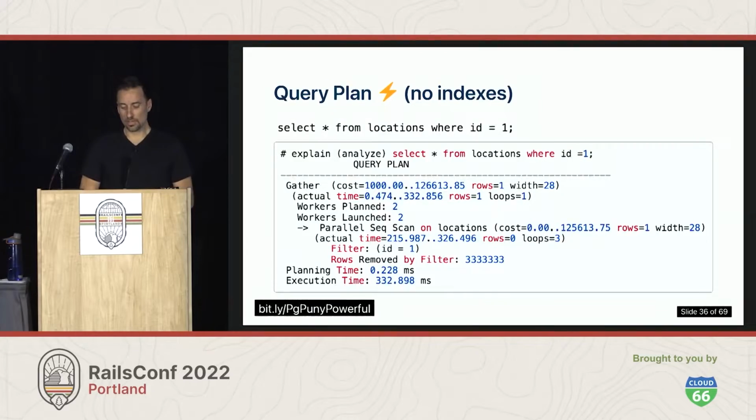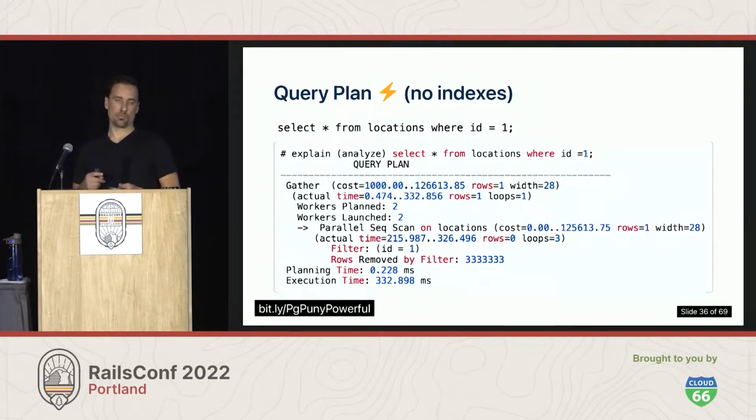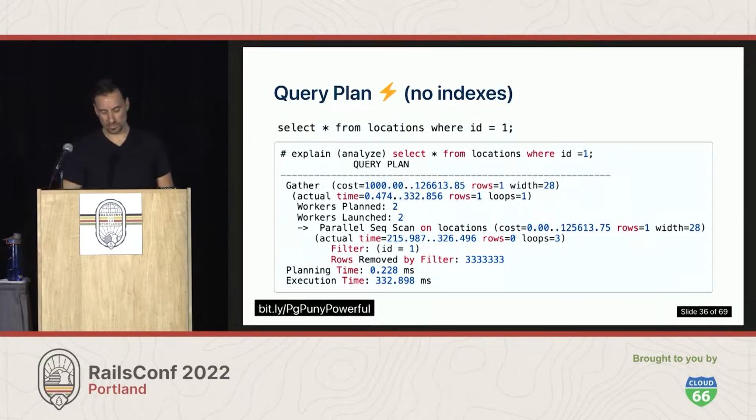So what I've done here is I created a locations table and put 10 million rows into it. It doesn't have a primary key on it, so it doesn't have a primary key constraint or an index for that primary key constraint. And looking up one row on my laptop, it took around 330 milliseconds, which is long-ish for a query.